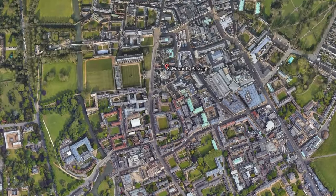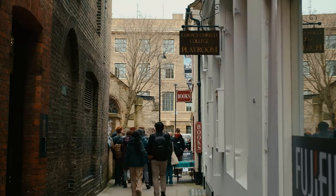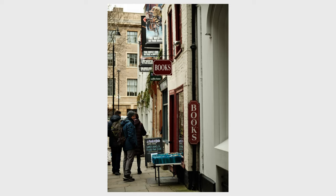Here is another great spot called St Edward's Passage, where there's a couple of little independent bookshops which are great to get some photos of. There's always people browsing, standing outside the shops, looking at the books, and it's a great spot to get some photos.